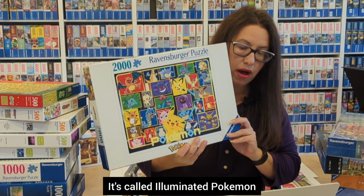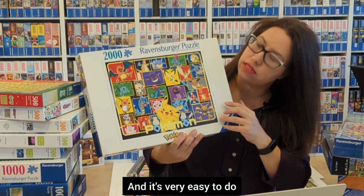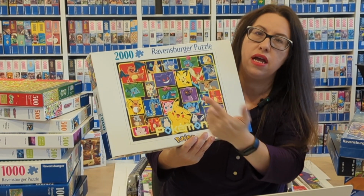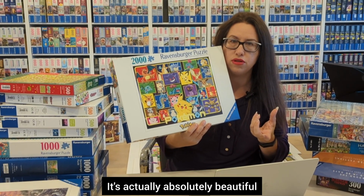One that I have done that I believe you're going to really like is this one. It's called Illuminated Pokemon. It's by Pokemon, of course, from 2024. It's very easy to do because you have all the different colors, so you can see more easily exactly how to separate the pieces and how to make this work. It's actually absolutely beautiful.